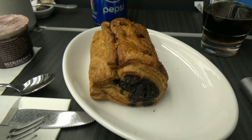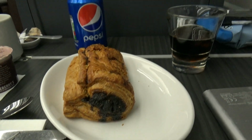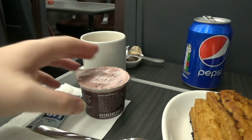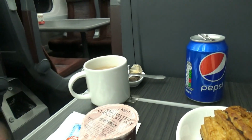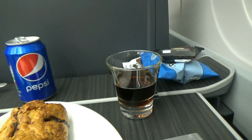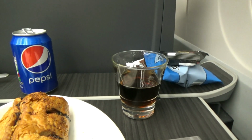I'll serve my sausage roll here, the usual inclusion from there. That's going to be good. I've also got plenty of drink, a Pepsi. I got my dessert from Beckleberries in Newcastle, so worth having a look at. And I got myself a cup of decaffeinated tea on the way home. And plenty of snacks in the corner there, including a few I got on my previous connections. So I've got a load.